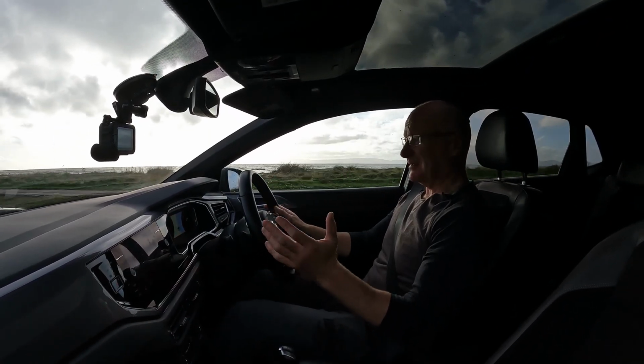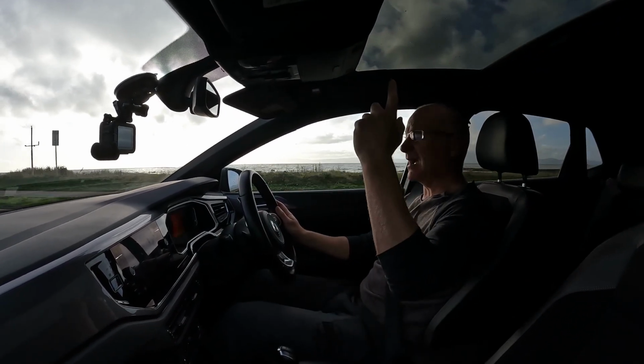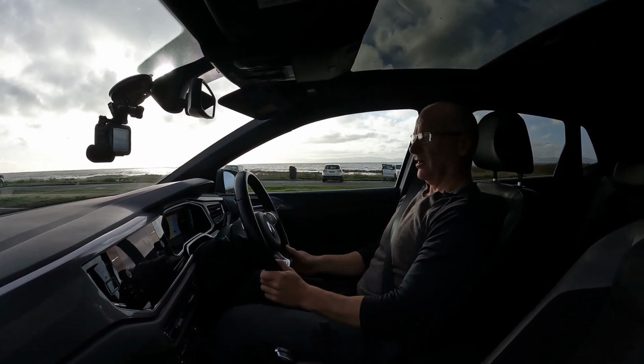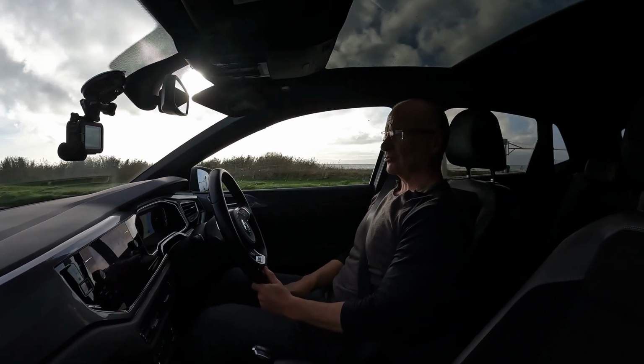We don't have any of that in the Mazda, so that's all more modern. It's just more modern. It's what you're paying for. Lovely panoramic roof as well. I do like that, but I'm very much sitting in a Polo. I don't really feel like I'm sitting in anything special, albeit it's got some special touches.